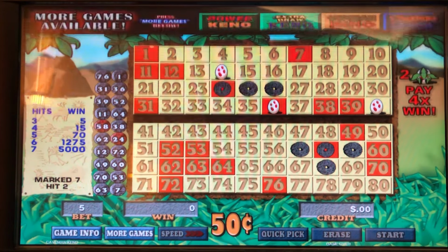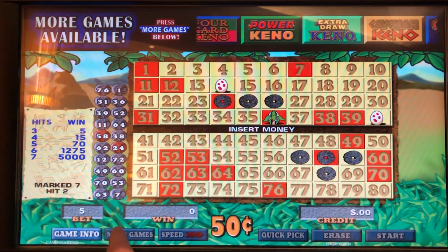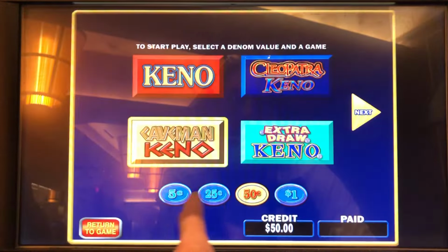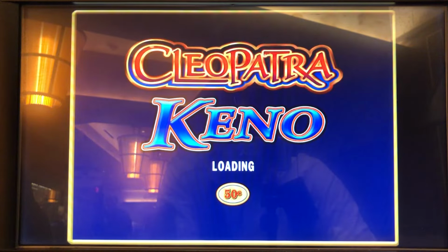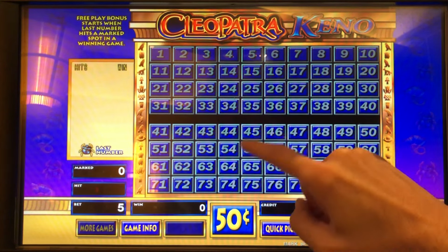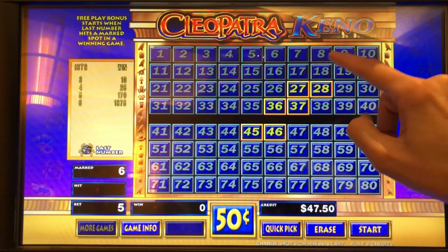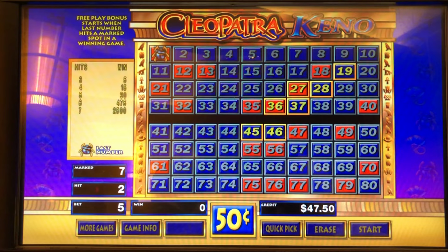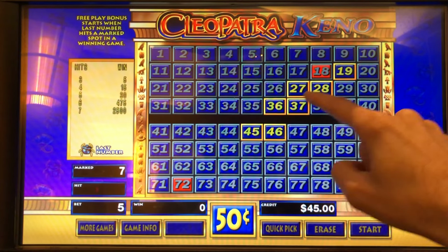I just put the other 50 in. Normally I would do a fancy edit here, but I'm lazy. Let's just stay right here. 50 cent Cleo. Same bet, $2.50. That's 5 credits. What shall we try? Let's try a 7-spot. Let's take the stairway to hand pick. Little stair step pattern.